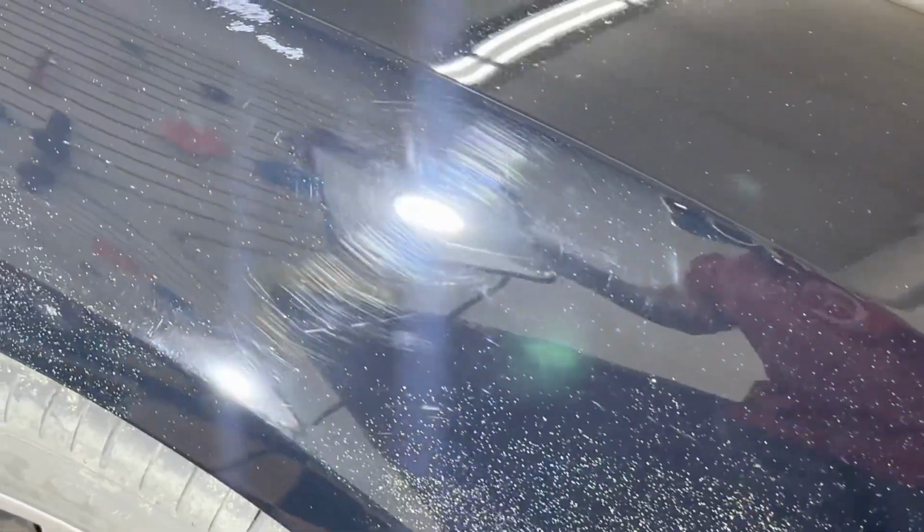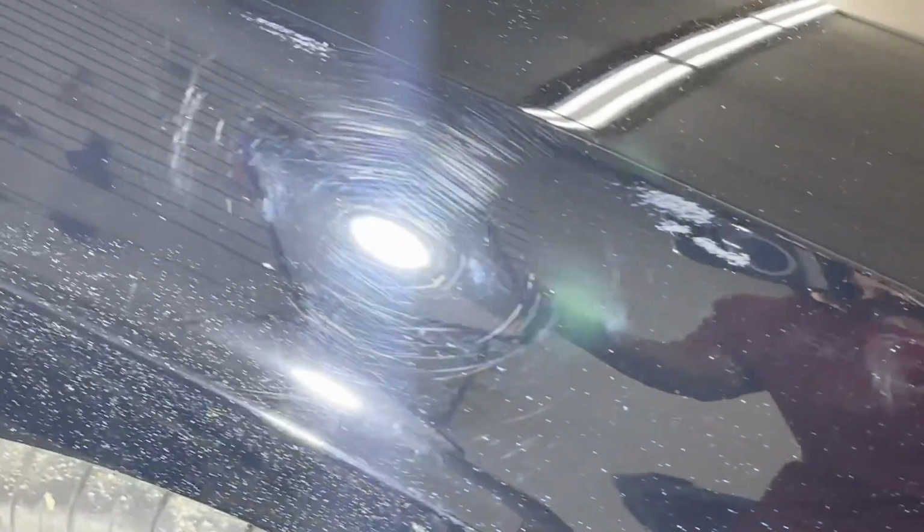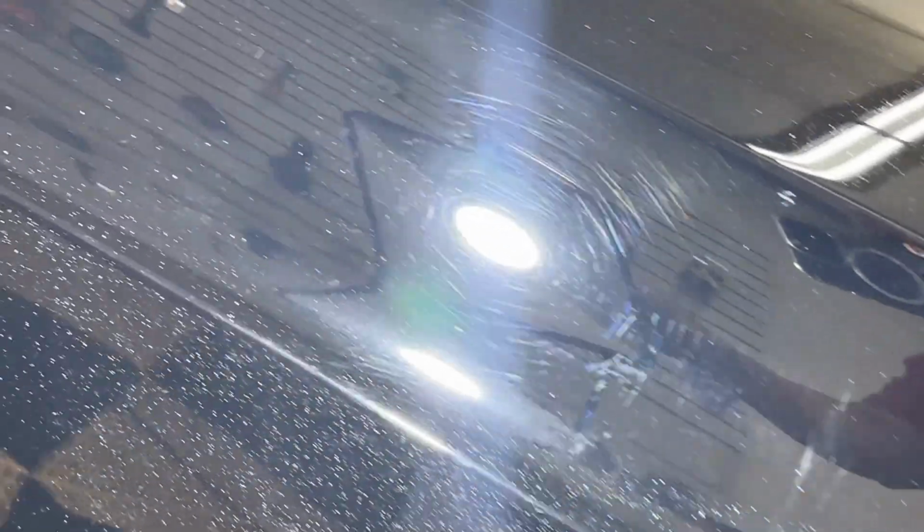So here's the Bentley Spur that we're currently working on. As you can see, it has lots of surface issues that we're dealing with.